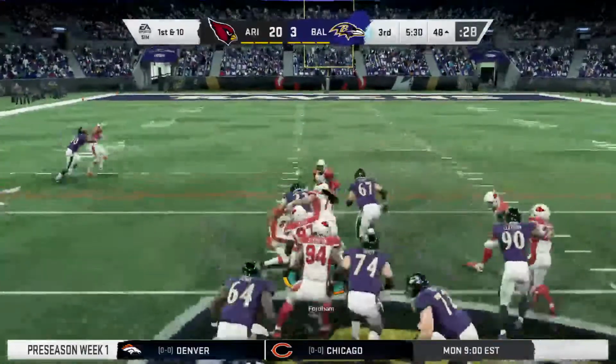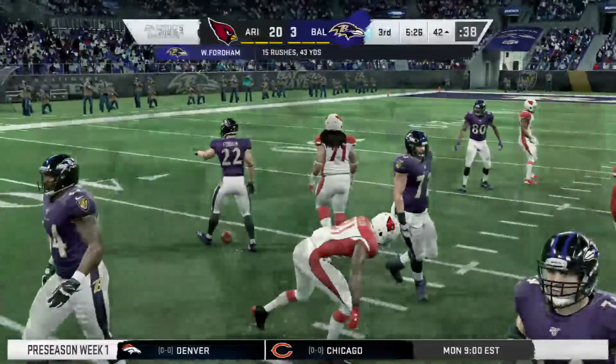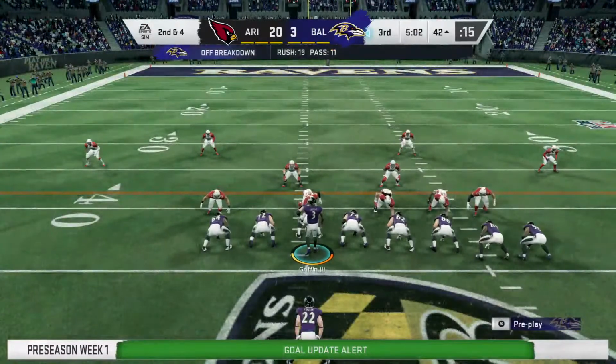And he'll give it here to his running back. It's a 6-yard pickup, but it gets him to 2nd and 4. Despite the blitz, they're still able to pick up a nice, solid gain.